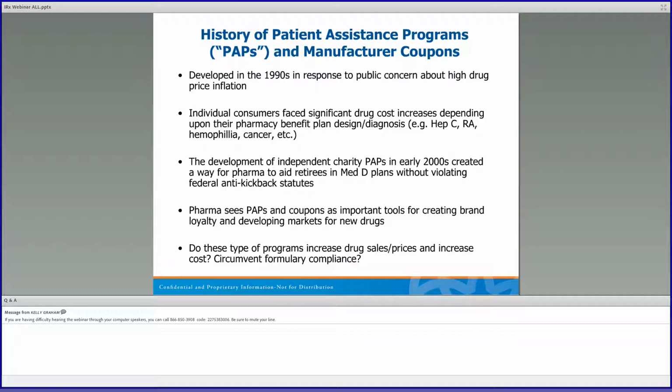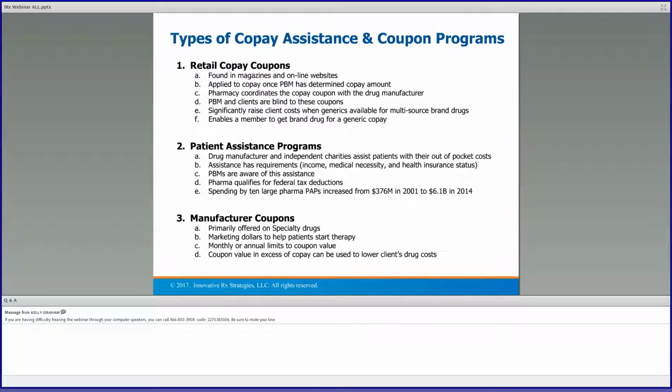There are three areas we wanted to cover today, because I think sometimes these things get a little confused, and we wanted to separate them out to make sure everybody clearly understands the differences between the different coupons and patient assistance programs that are available. The first one is retail copay coupons, which Greg is going to talk about, and we'll have an example to show you what that impact looks like to an employer. But these are a little different than the patient assistance programs and especially manufacturer coupons that may be of benefit, which is what we want to spend more time on this afternoon, talking about what you may want to think about in terms of taking advantage of those programs to lower your costs.